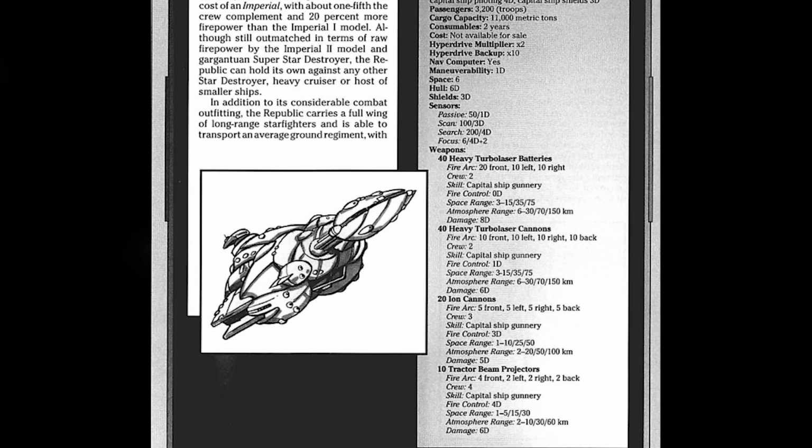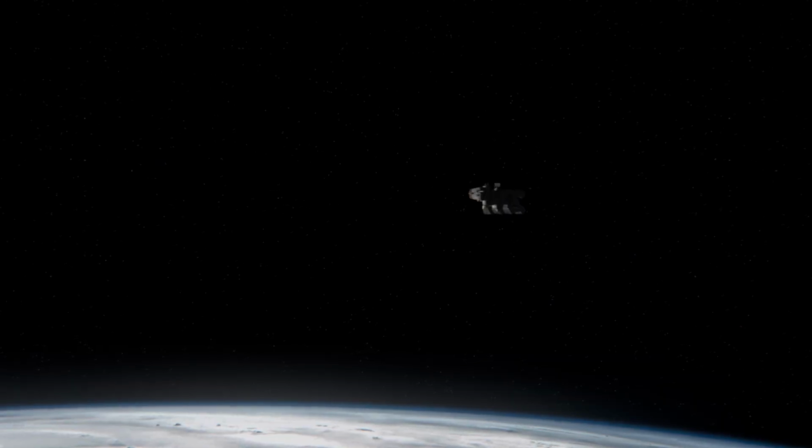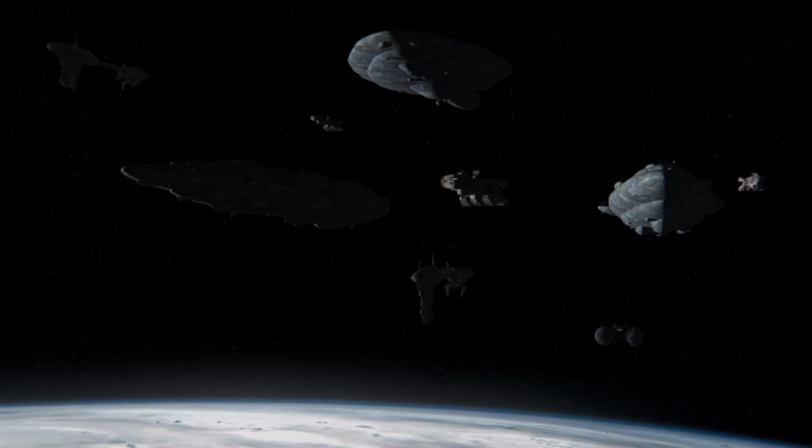So the weird thing about the Republic class is it sort of falls into that category of what really is this ship? And we get that a ton for various New Republic and Galactic Alliance vessels throughout Star Wars Legends.